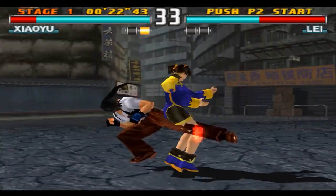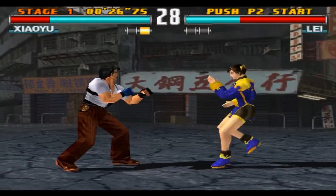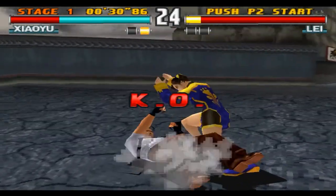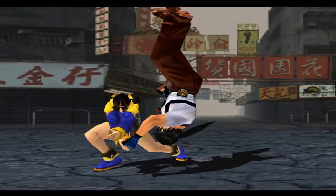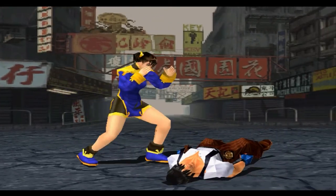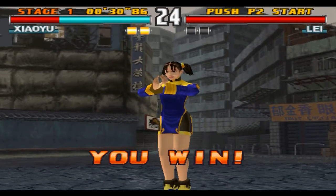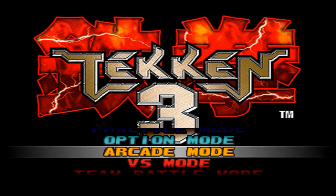But the point being, though, that it opened up the possibility of ports to PlayStation consoles being a lot easier. Which is why the Tekken ports on the PlayStation were so good. You just downgrade assets or something like that, and then you can port it to the PlayStation.